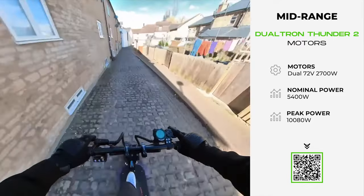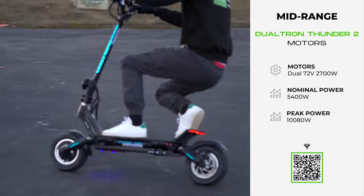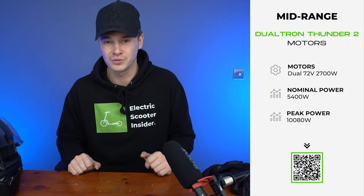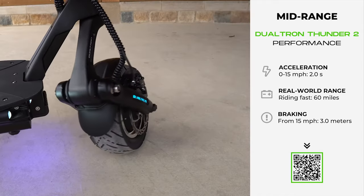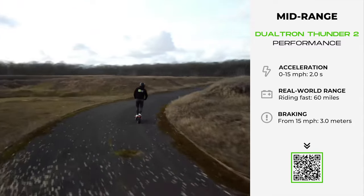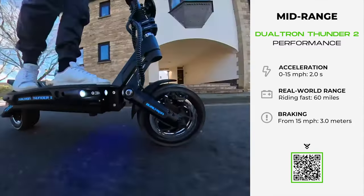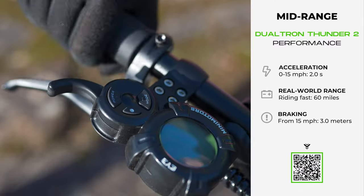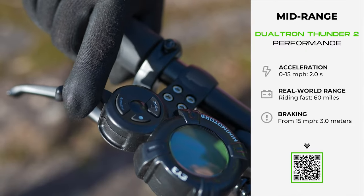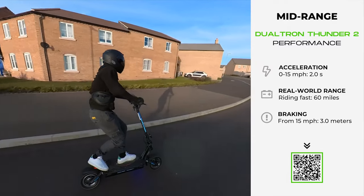Its handlebars are a little too narrow and short for my liking, which does weaken your sense of control, especially if you're tall. Another issue is the unlimited turning motion of the front wheel. I prefer the steering to be locked to a certain degree of rotation, since it gives me at least more confidence while riding. The erratic throttle response can catch you off guard as well, while it also makes maintaining a constant speed a real challenge.